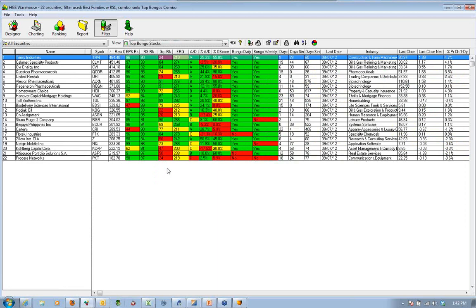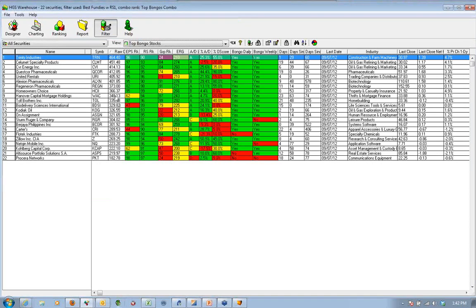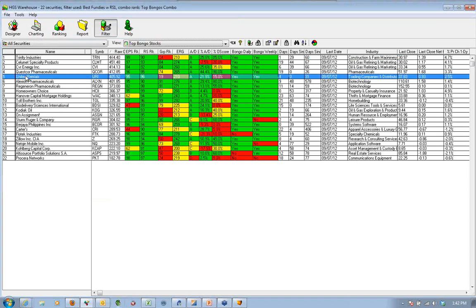And we're all going to have the things that we like, but what this view invokes is a filter and a combo rank, buying me the best fundamental stocks and ranking them with the Top Bongo combo ranker gives me a list of stocks that I do want to buy. You've seen many of these already.